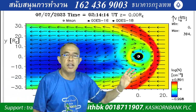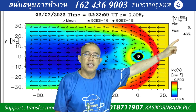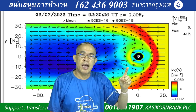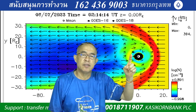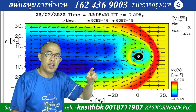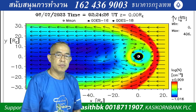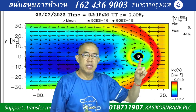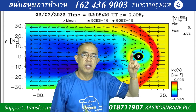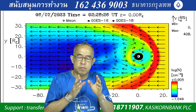The detail right here, take a look. Solar wind speed is not high. And this arrow, you can see that? This arrow is against the arrow from our sun. The huge energy grows up in this area. Again, some solar protons, some energy around the earth, inside the Van Allen belt, not really good.